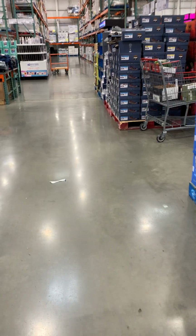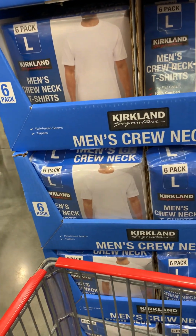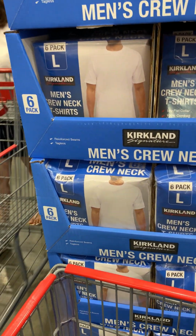Alright, there we go. We need some more white socks. I think it's a thin one. We have 6 in the pack of t-shirts. What do they cost? They had one.